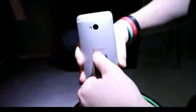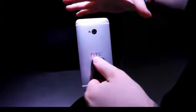What's going on, guys? Today I'll be talking about the top 2013 phones. Now, I'm pretty sure there are plenty more out there, but these are just to name a few. So the first one is the HTC One.